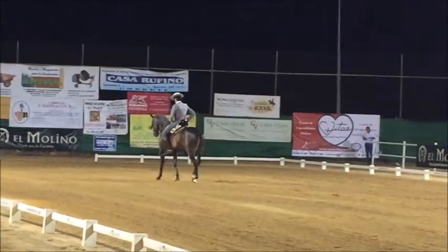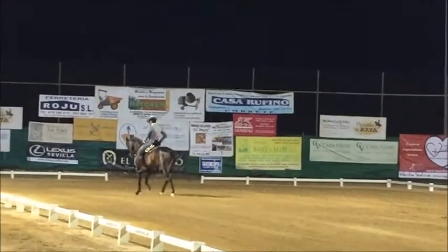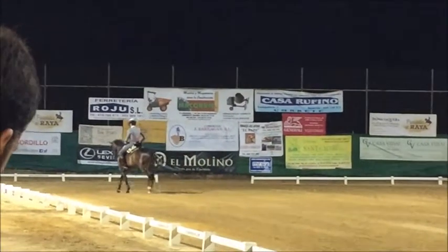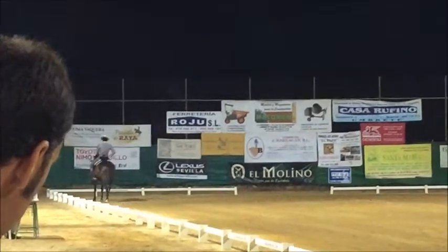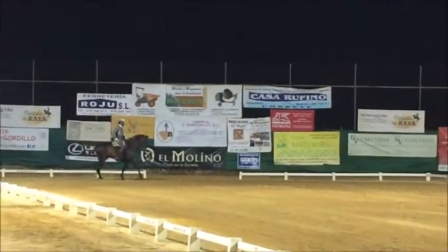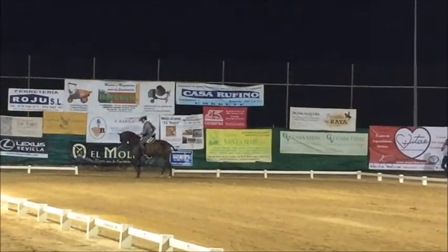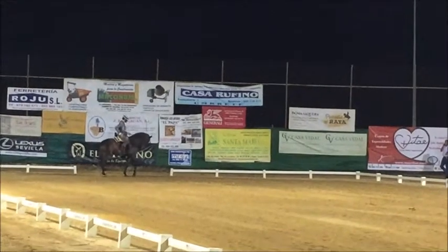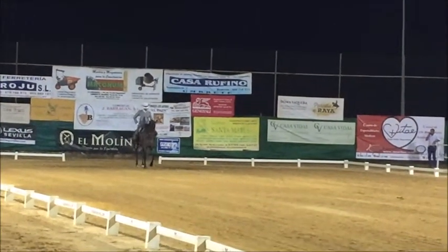Jose Manuel was the one you saw on Japón with Bonadoso, the gray horse. He was actually number 2, and I have the whole test here actually. Nice to see how his horse's mosquero goes back and forth. So when your horse is here, he's doing the pirouette around the forehand. See, and then you end up straight, and then you continue on the straight line.